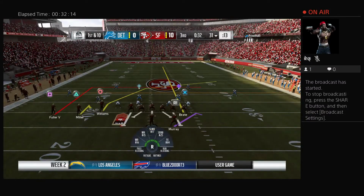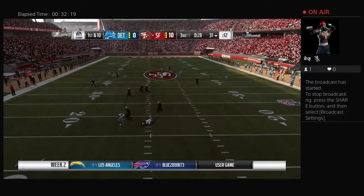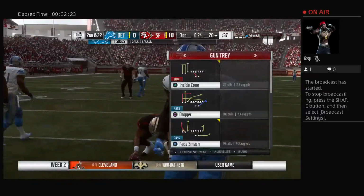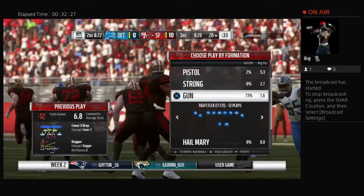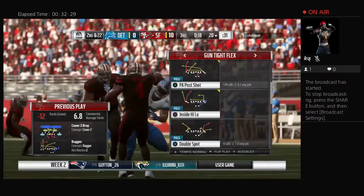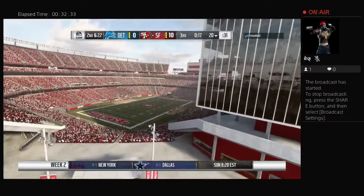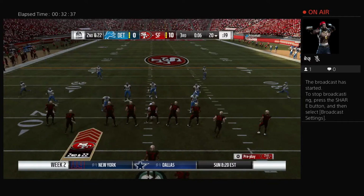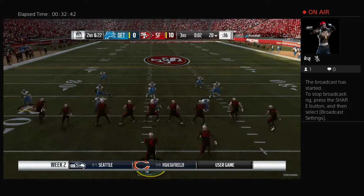On 1st and 10, Watson. And the Lions pressure too strong. Down he goes. Terrell Suggs coming hard that time. He's able to run him down for a loss of 12. That huge loss on the sack makes this job much more difficult. It's now 2nd down and 22 yards to go.